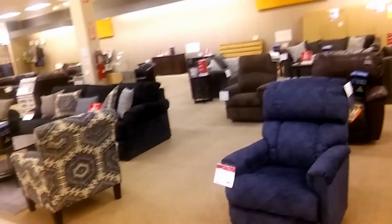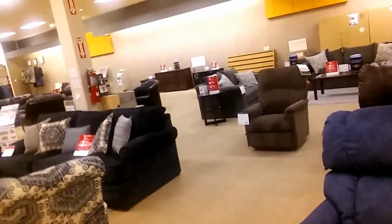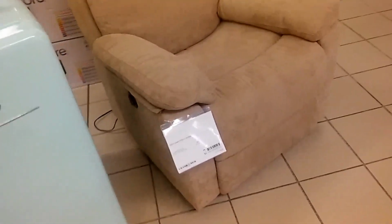So I have some furniture here. Have some appliances, coffee makers, toasters, blenders, all that wonderful stuff. Of course, there is some empty floor space. Over here, this used to be the mattress section. Used to sell mattresses at this Sears location, but apparently they're not doing that anymore, which is a big loss. Here's a microwave.